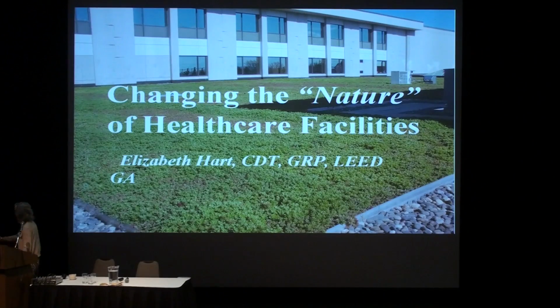Okay, our next speaker is Elizabeth Hart. Elizabeth is an on-structure vegetation specialist experienced in all phases of green roofing, including design, installation, maintenance, and education. Elizabeth works with architects, contractors, and building owners to ensure each unique system functions as intended. Her green roof projects include hospitals, education facilities, municipal buildings, and residences. Today, her topic is green roofs in healthcare. Thank you.